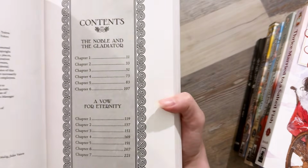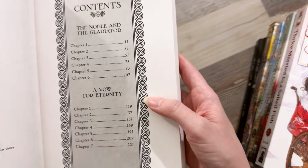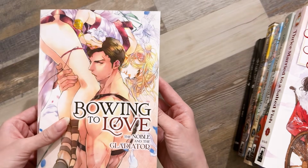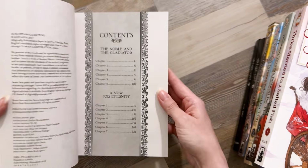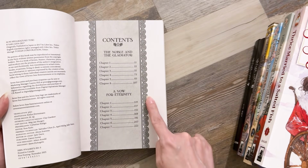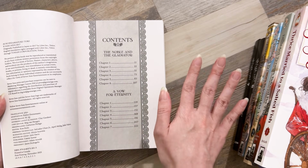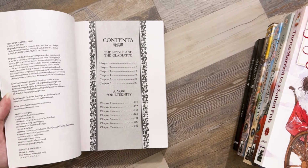The story is split into 2 parts, The Noble and the Gladiator, and then A Vow for Eternity. When I saw the contents, I wasn't sure if they would be in the first half and then the second half would be a different story, but it does continue to follow them in the second half, just as the story veers off onto a different plot line from just the relationship developments.